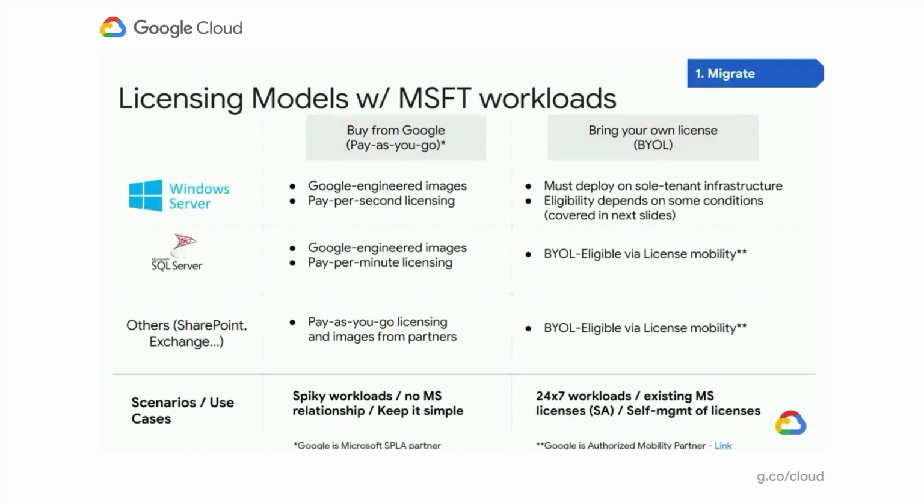For our BYO licenses, we offer our sole tenant nodes, which we'll discuss in a moment. Your eligibility to bring your own license will still depend on your Microsoft licensure. But where you are entitled to bring your licenses, our sole tenant nodes allow you the place to do that with dedicated hardware. SQL Server, by the terms of your software assurance, you have the ability to bring your SQL Server licenses wherever you'd like, as well as SharePoint and Exchange and other Microsoft applications. This is the use case for 24/7 applications where you need to keep them running all the time.